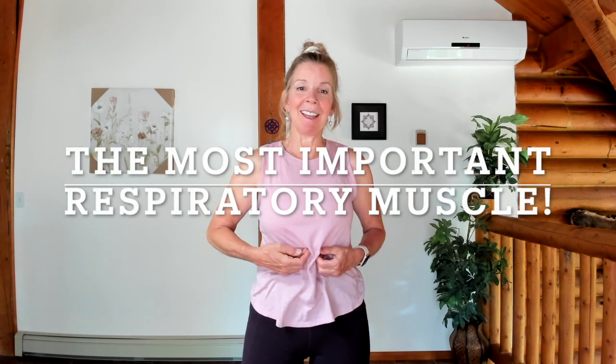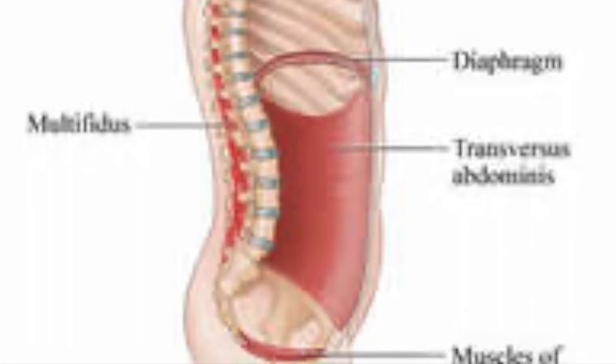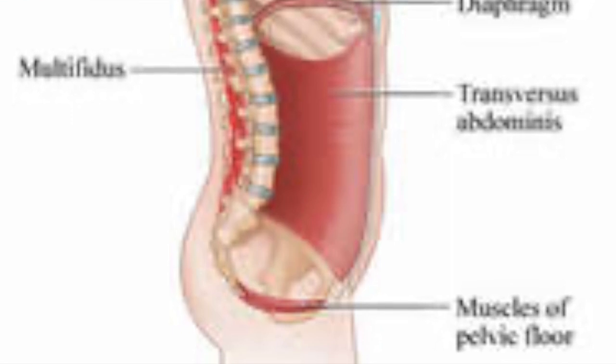So let's point out what we're talking about anatomically here. This is your thoracic cavity from up here to your diaphragm. The diaphragm is that muscle that separates your thoracic chest cavity from your abdominal cavity. Very important respiratory muscle, okay? And then we have the pelvic floor, which is at the bottom of this abdominal cavity, all right? Super important. It's like a sling of muscles that support the pelvic organs, reproductive and your bladder and bowel organs also.